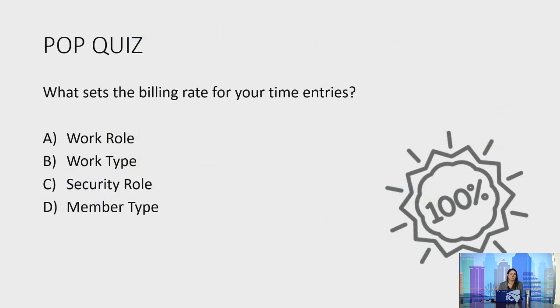Just to see who's been paying attention so far, we have a really quick pop quiz. What sets the billing rate for your time entries? Chatted through this a decent bit so far. So is this the work role, the work type, the security role, or the member type that sets the billing rate?